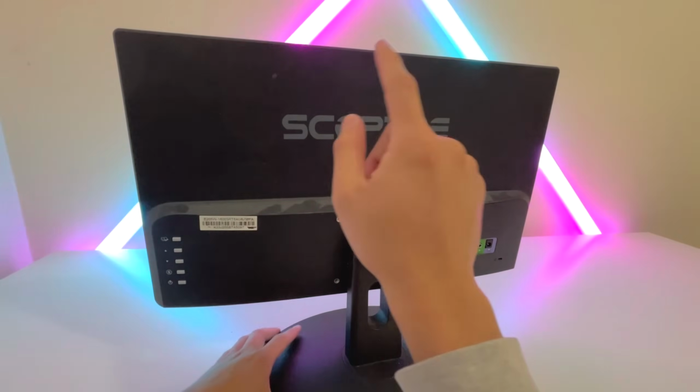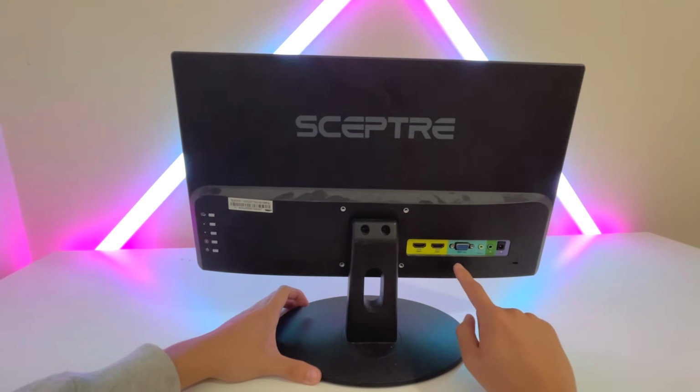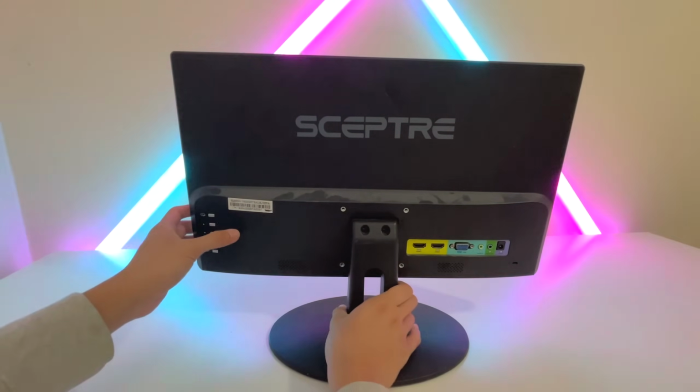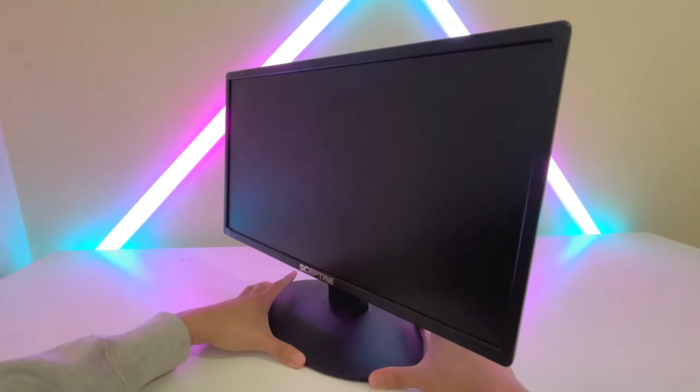But yeah, we have a Scepter gaming monitor, 120 hertz. It doesn't have a DisplayPort. That's the only bad thing. There's only 2 HDMI ports, 1 VGA port, and that's literally about it. There's not much with this gaming monitor. I'm pretty sure it's only used for its high refresh rate.